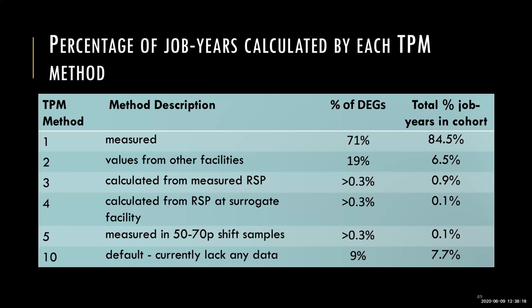This table shows that 71% of our DEGs were covered, which accounted for 85% of the total job years in the cohort.